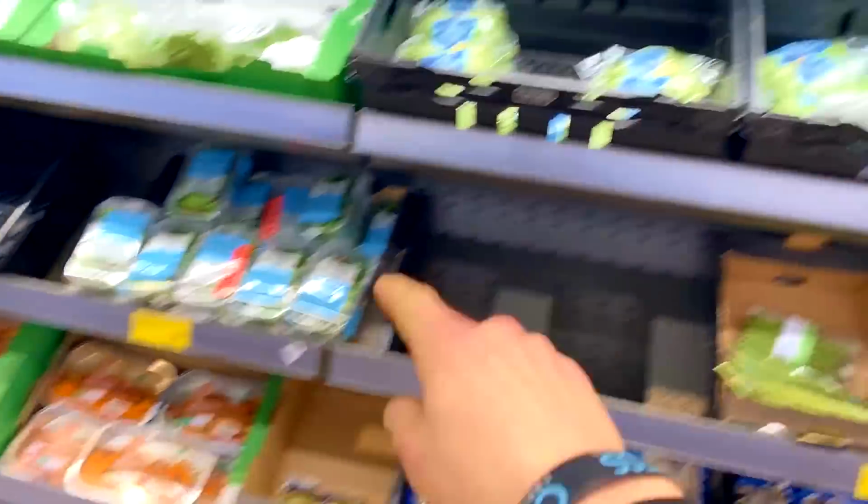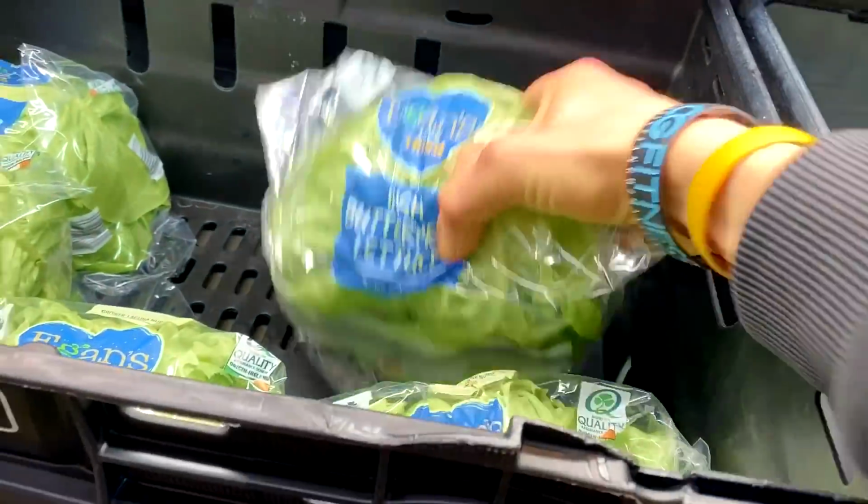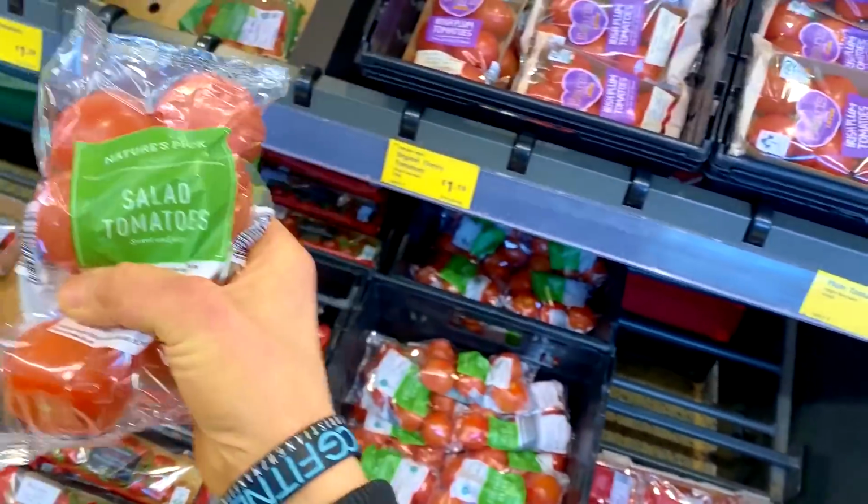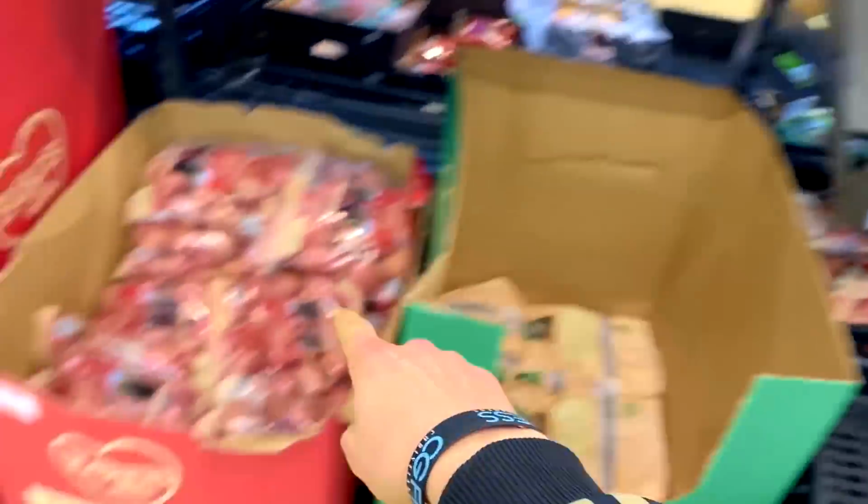Then we need burger micronutrients. So of course you've got to go for some lettuce. That's going to be inside. And then I think everyone loves a bit of sliced tomato in their burger. And how can you forget the fries?